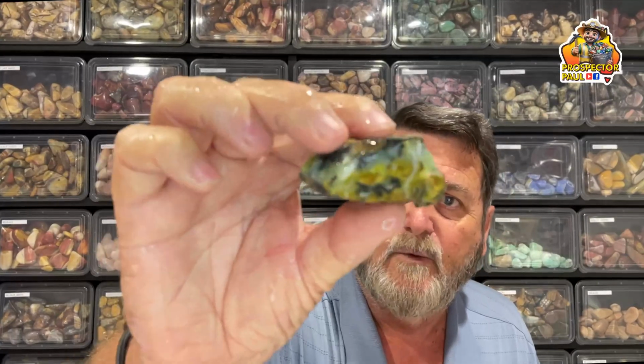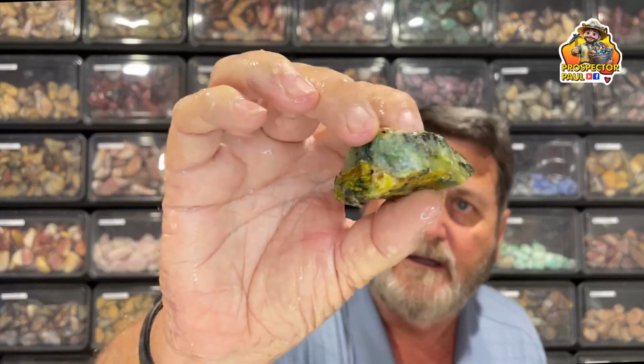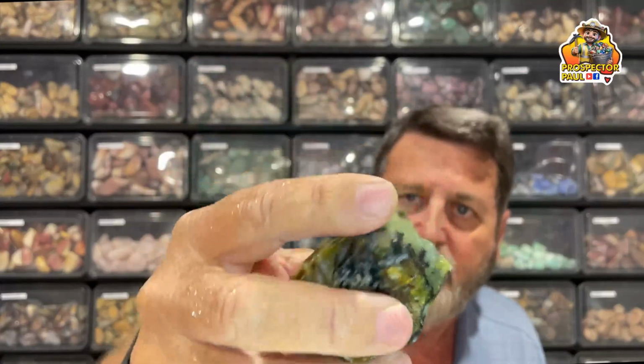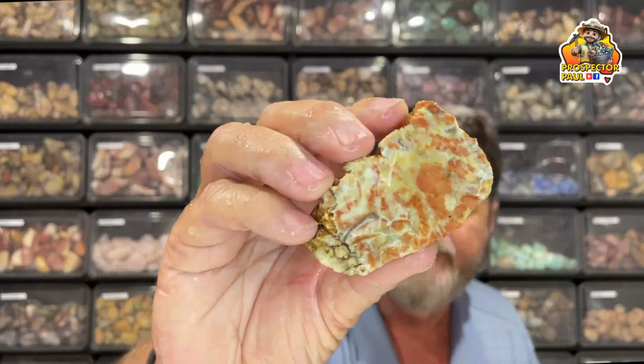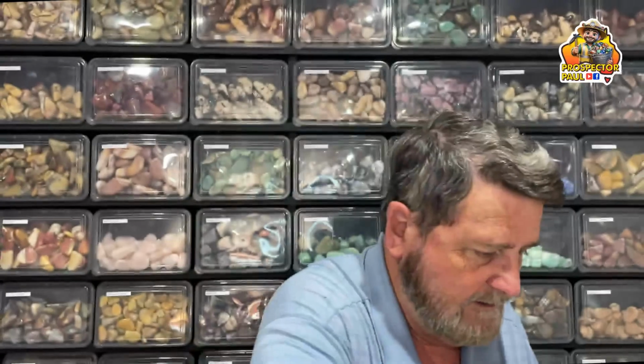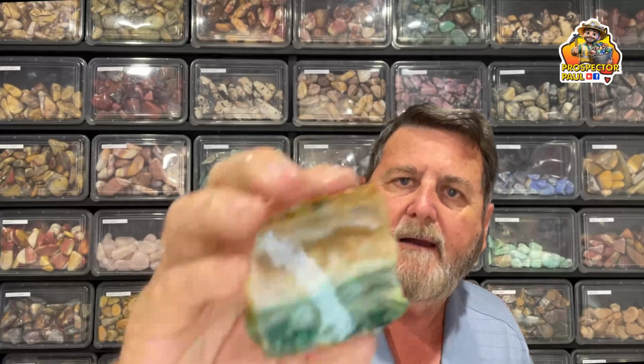A nice emerald green one, just a nice shape, a nice size for tumbling. I'll just cut off those bits of rind, the dirty bits from the edge there, and tumble him up. Another one with unusual colours, orangey pink. And the last one, this is one that I cut up already, so I've already cut this one a few weeks ago now. I just liked it.